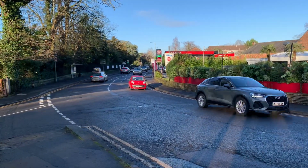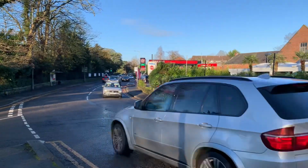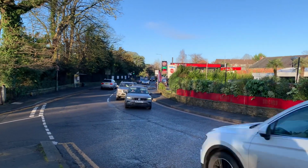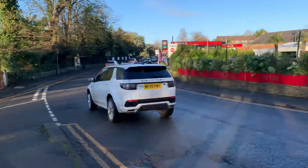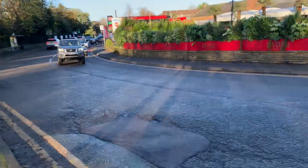So just got back into Alderley. First car, I should say second car, 918 Spyder. Woo! First hypercar in Alderley Edge of the year. Welcome to 2024.